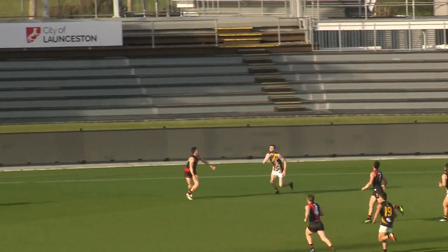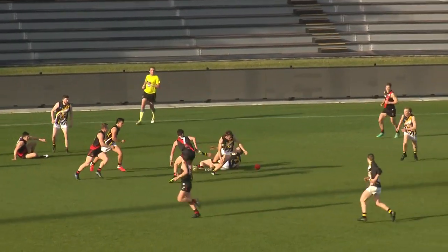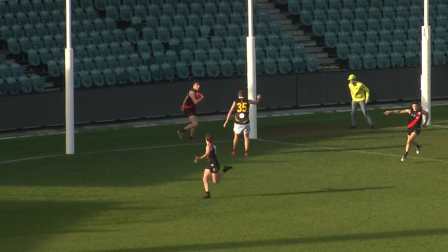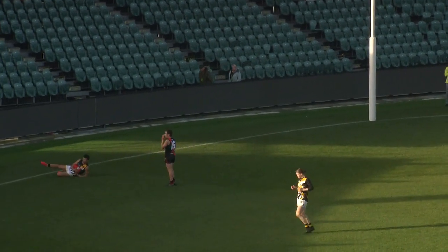So kick inside 50 by Dygan. Chance for the Tigers late. Victor Solder drops the mark. Handball forward to the contest. O'Neill gets it to Bailey Gordon for goal. Callow takes a nice mark deep in defence. And you're right, Macquarie's been pretty impressive across there, although he's out of bounds.